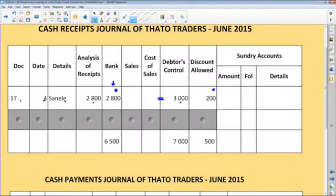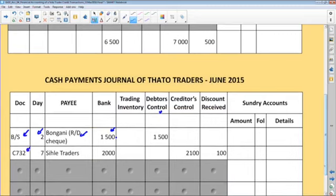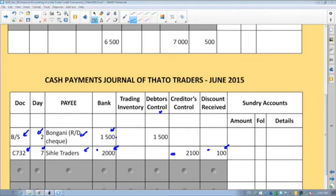So here's my CPJ again. And I wrote our check 732 on the 7th. Seathley Traders was the payee. I paid them 2,000 Rand. And again, I'm getting a 100 Rand discount. So the 100 Rand discount and the 2,000 that I'm paying should equal the creditor control. Because how much is your creditor's control going down with? 2,100. Let's go and look at the next transaction.